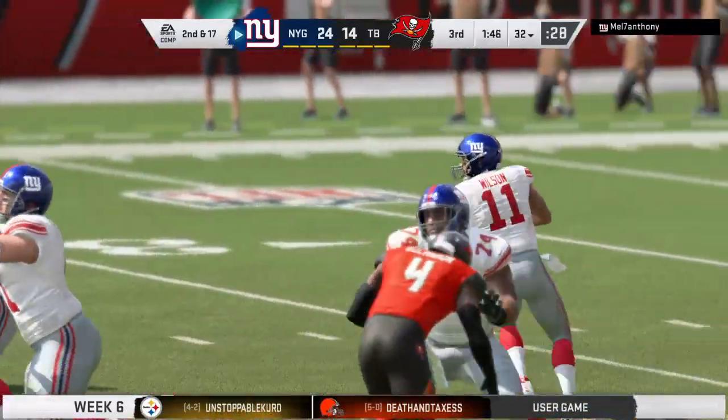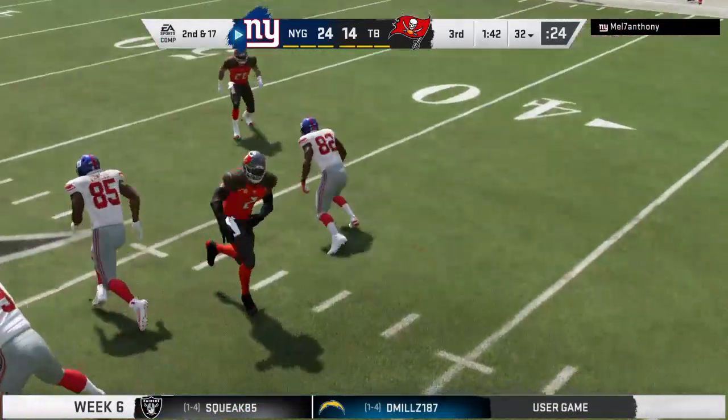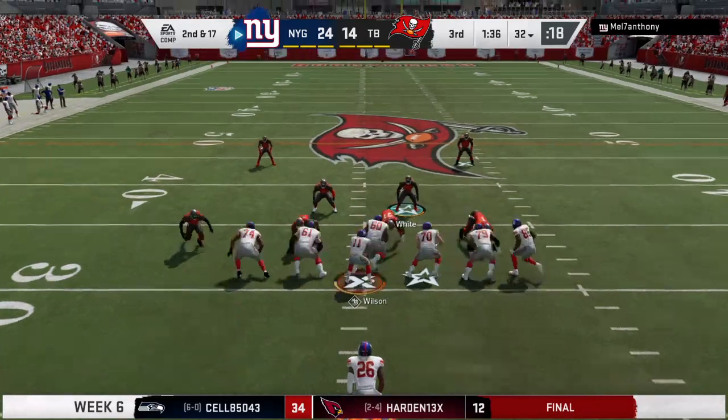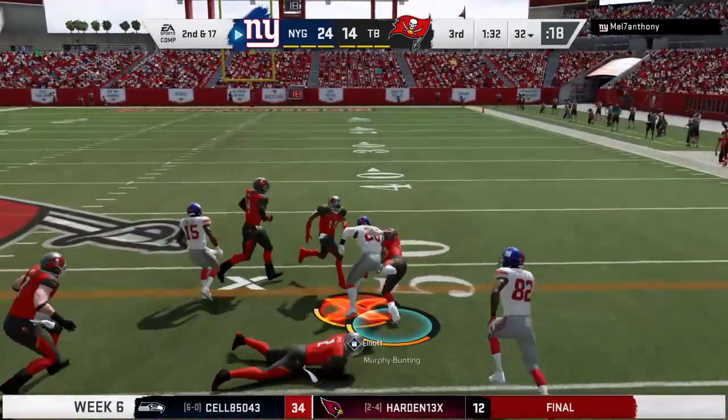What you're hoping is that you get a clue that maybe there's going to be some pressure coming at you, and you change the blocking schemes. Maybe you go to max protection. The biggest one is maybe you bring your running back in to try and keep you clean. But in that case, that didn't happen. Zero accountability, and a sack resulted.